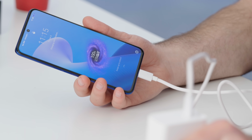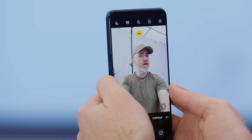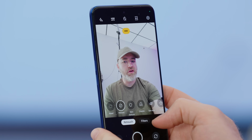Bam! This might be the new champion status for recharge animation. I'm glad we checked it early in this video. We are in front-facing camera mode. It is assuming that I want HDR. I'm not sure what it's doing beauty-wise. Let's check. Oh, natural. 3, 2, 1.